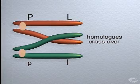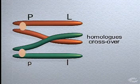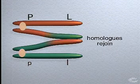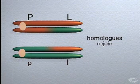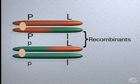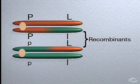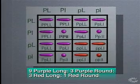They were produced by crossing over. During meiosis, intertwined chromatids exchanged genetic material producing 4 gametes: capital P capital L, capital P small l, small p capital L, small p small l. When the gametes combined with each other, we observed a change in our expected ratio.